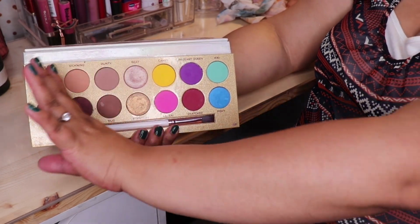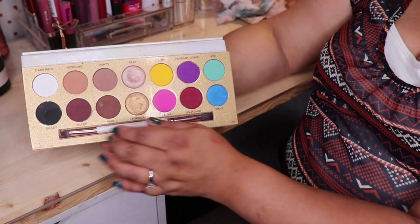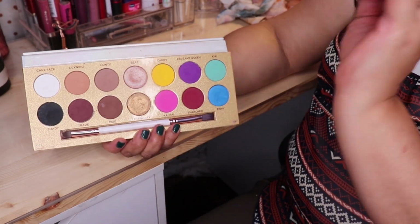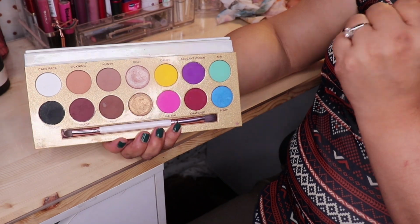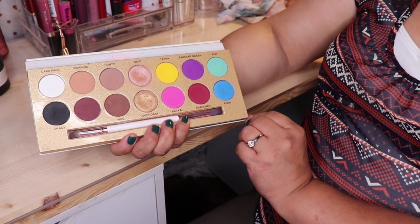From here to here, you have all your neutral look shades that you can use. Most of them are matte. Actually, they're all matte on this side. He only has 2 shimmers on here, and the rest of the palette is matte. So if you're a matte girl, these are for you. This palette is really pretty. I do like using this from time to time as well.